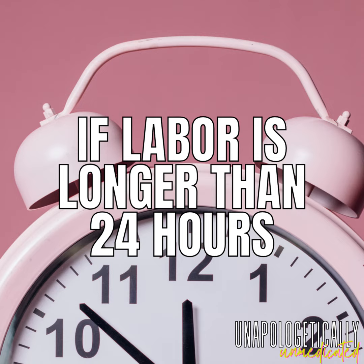So, ignoring early labor as long as possible. And we know one of my top tips for having an unmedicated birth in the hospital is to labor at home as long as possible. Okay, but just ignore early labor.